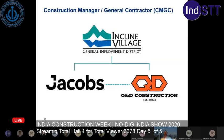So in this case, we went through a CMGC contracting method, right? After looking at all those technologies and realizing none of them were really ideal, we wanted to work with a contractor to pick which would be the most successful. Incline Village was our client. We had a contract line directly with them. We were going to be their engineer.